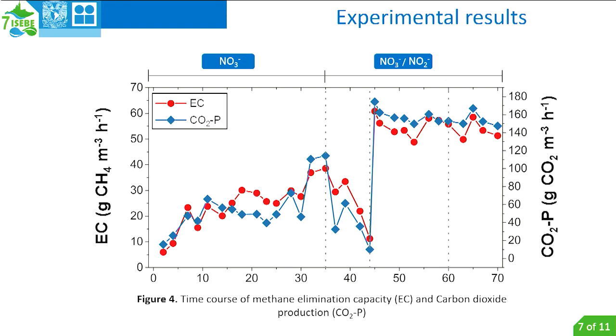In addition, carbon dioxide production followed a similar trend to the methane elimination. And indeed, if we obtain the ratio between the carbon dioxide produced and the methane eliminated, we will see that this ratio is very close to the expected stoichiometric value of 2.75, indicating that the N-AOM process was carried out.